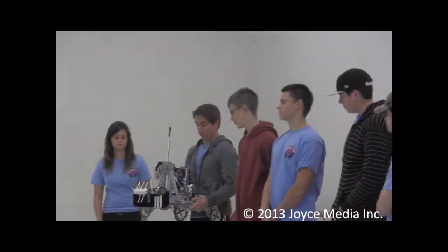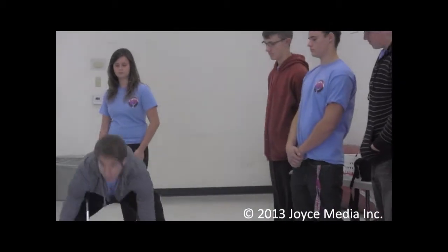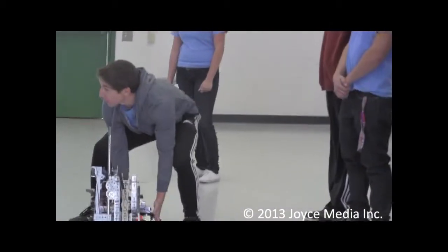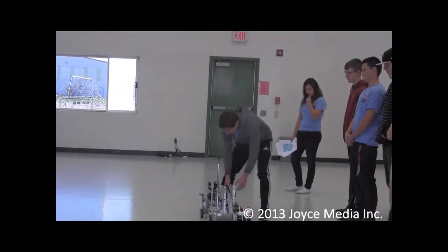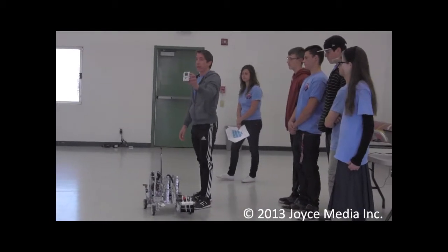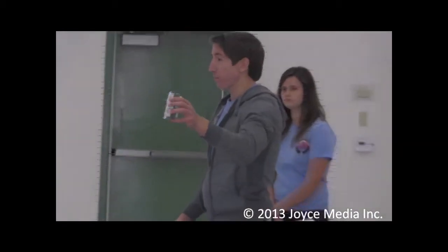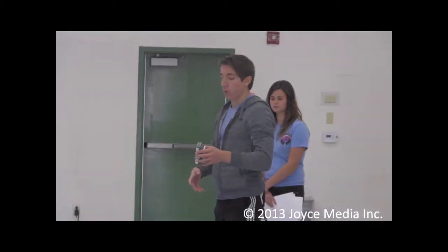Okay, so this is our robot. Now, if you're going to spend all this time building a robot, you want to make sure it's more than a piece of contemporary art. You need to make sure that you have this NXT, which is a brain that controls all the motors and servos that are on the robot.